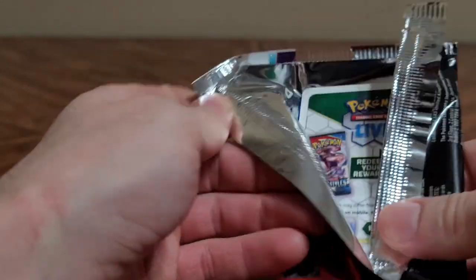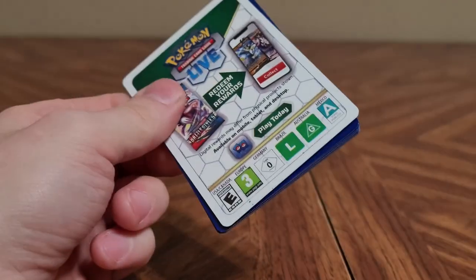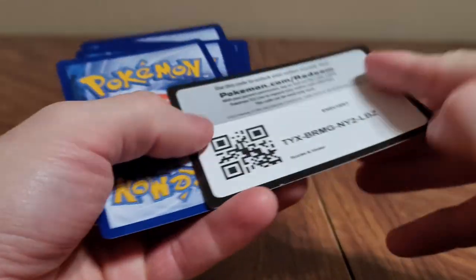All right, let's get to the next pack here. Jesus Christ, let's get to the next pack. We're almost done. Yeah, I'm not looking forward to sorting these.